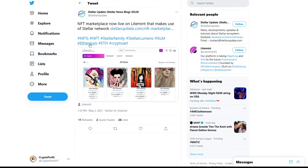And we jump into some of the news. Obviously, this was about 2 weeks ago or so, and all my other news is more recent, but I want to take a look at this. So obviously, this is a big deal. The NFT marketplace now live on Lightmint that makes use of the Stellar network.